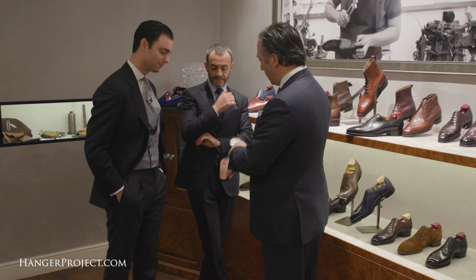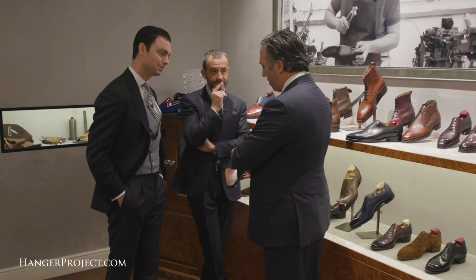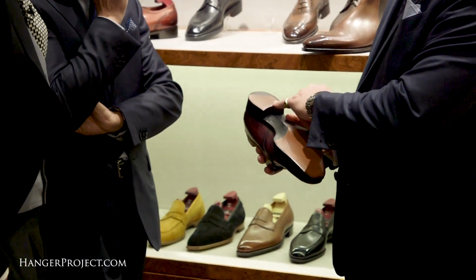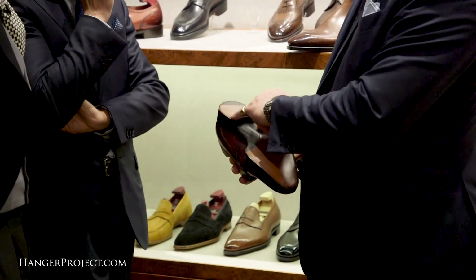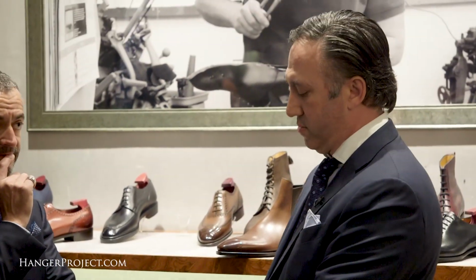Thank you, yeah, so we use the brass pins and not steel. The reason we do that is brass is a softer material than steel, so it wears down along with the leather and doesn't stick proud and damage flooring and things like that. Yes, can you imagine? And also, steel sticking proud can be slippery as well on marble floors.